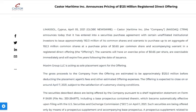So Castor Maritime announced today, which would be yesterday, April 5th, that it has entered into a securities purchase agreement with certain unaffiliated institutional investors to issue approximately $192.3 million of its common shares and warrants to purchase up to an aggregate of 192.3 million common shares at a purchase price of 65 cents per common share and accompanying warrant in a registered direct offering. The warrants will have an exercise price of 65 cents per share, are exercisable immediately, and will expire 5 years following the date of issuance.